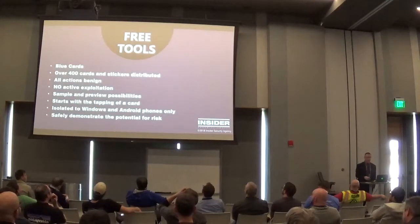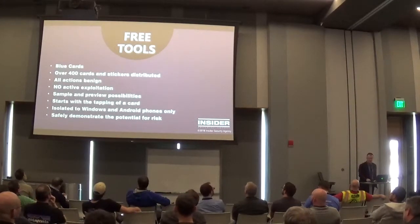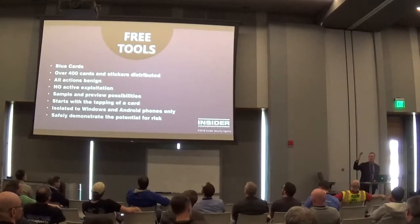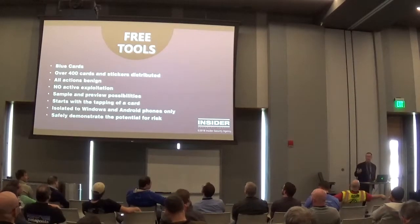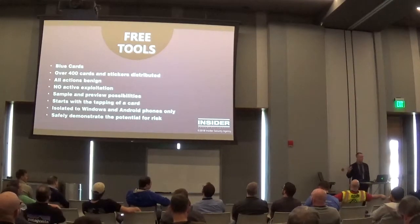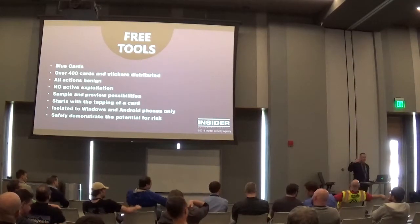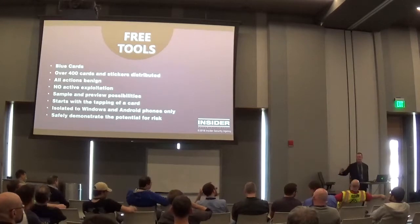So, again, I stated earlier, I want you guys to have these three tools. Both the stickers and the cards I want you guys to take today. Come up here, help yourselves, take them with you, and run around with them, try them out, and show other people. The reason I wanted you to do that is we can tell stories so many times about dropping the USB stick in the parking lot.